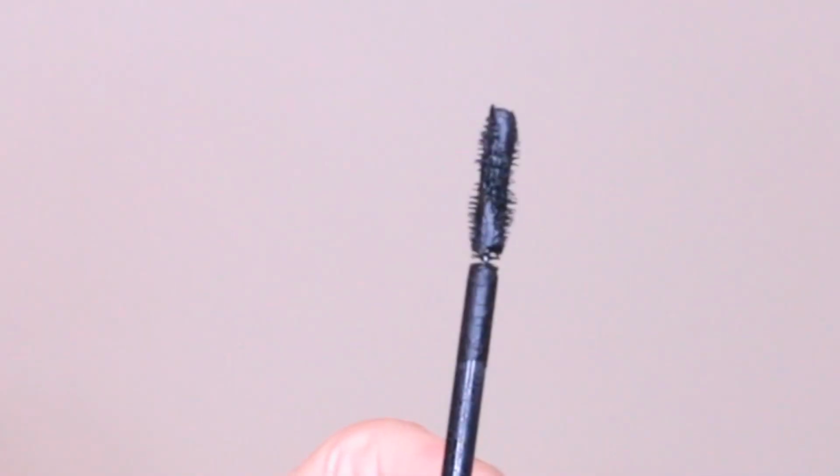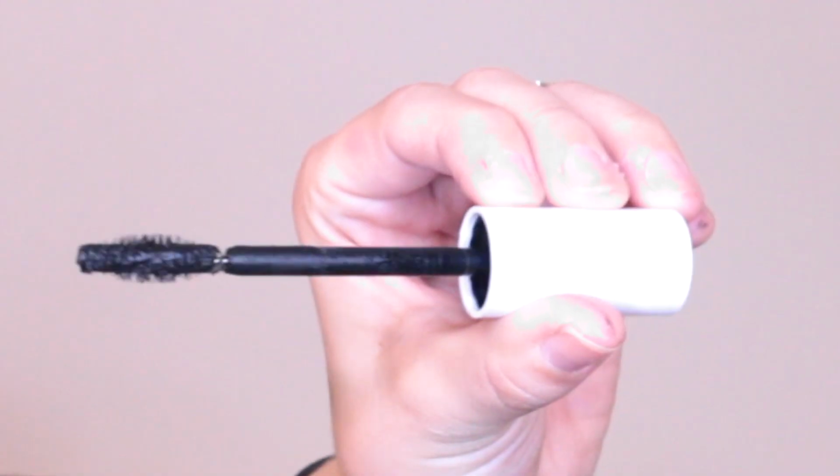Oh, that's so interesting. Okay, so instead of bristles on one side or on all the sides, it kind of twists around like a spiral. All right, so let's just try this out. Okay, so I like this applicator in theory. I don't know how much mascara is actually getting on my lashes, but I like the way that the bristles are separated, because there are gaps in between, since it's a spiral rather than just bristles all the way around. You can actually get every single lash, which is pretty cool.